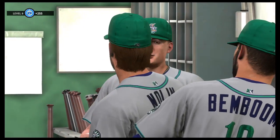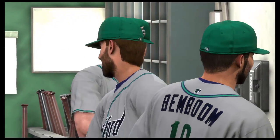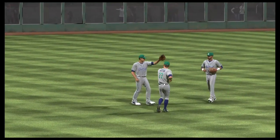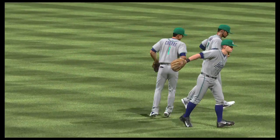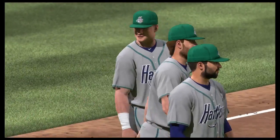Good job there to slam the door for the win, and they finished the month with a bang, just the way you want to. And tonight's game comes to an end, 6-3 the final. The Hartford Yard Goats used a 3-run 9th to help propel them to the show. Nave his 12th of the season.